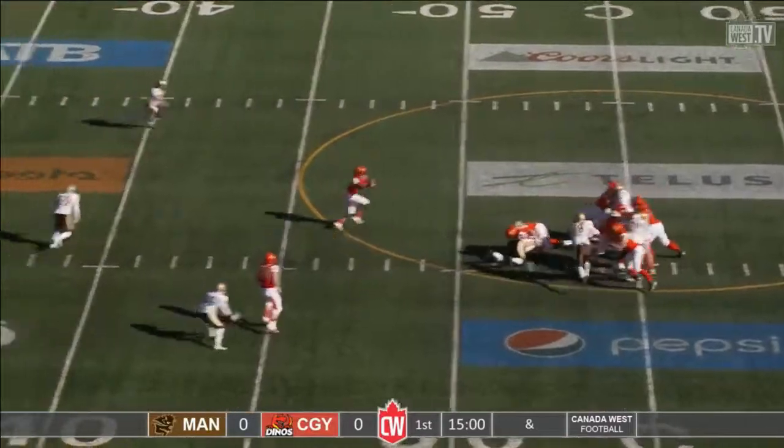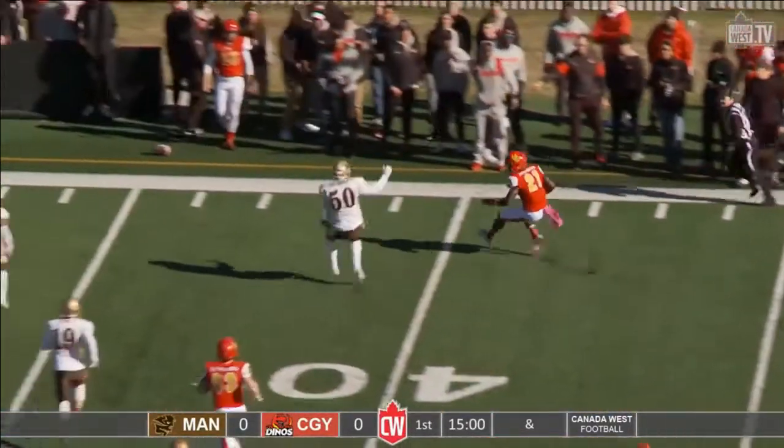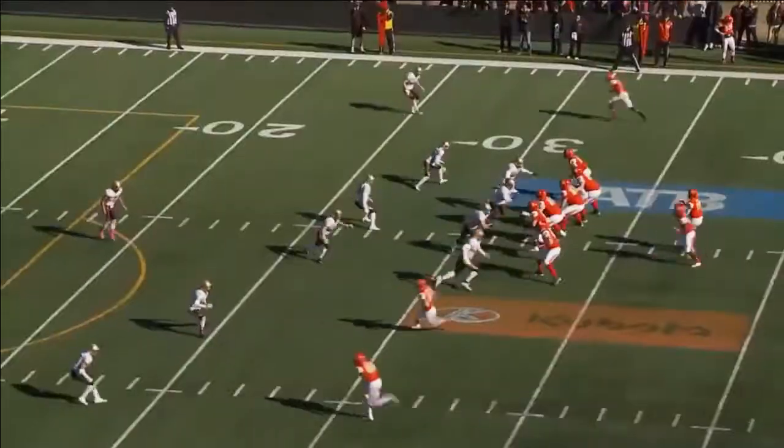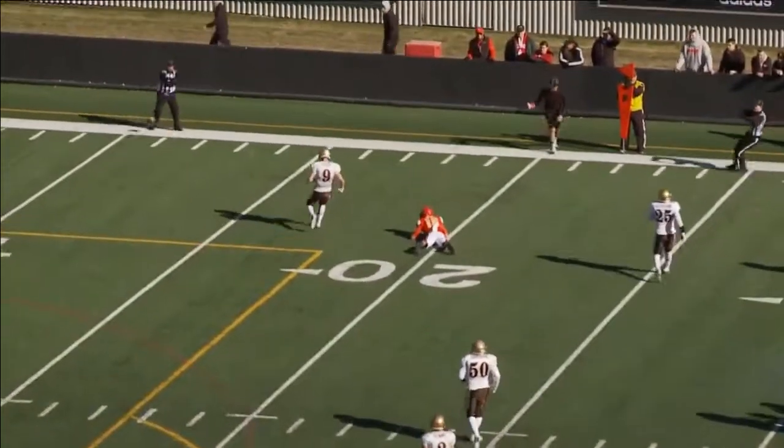Sinagra with time as the pocket closes. He releases out of the backfield to Antwi. Antwi goes backwards, goes forwards to the sideline, has the first down, cuts back inside, taken down. Out in motion to the left, 1st and 10 from the 32. Sinagra again steps up into the pocket, fires incomplete.